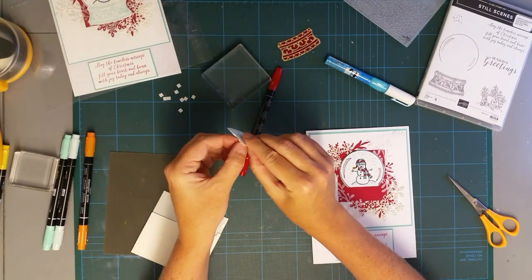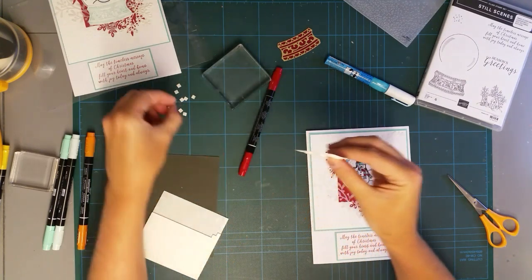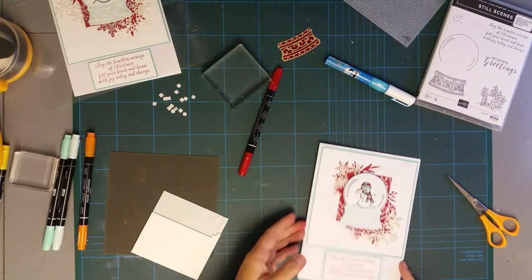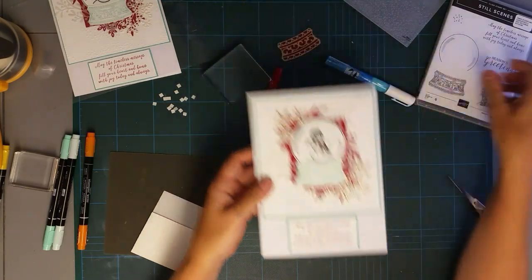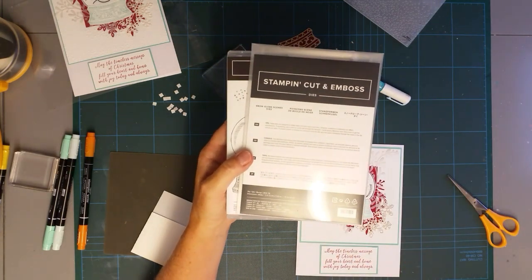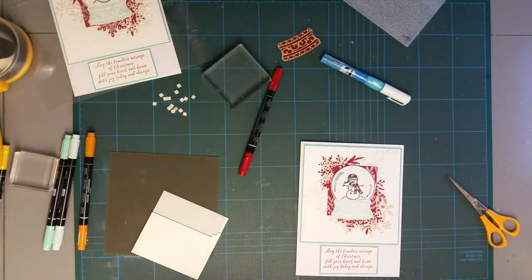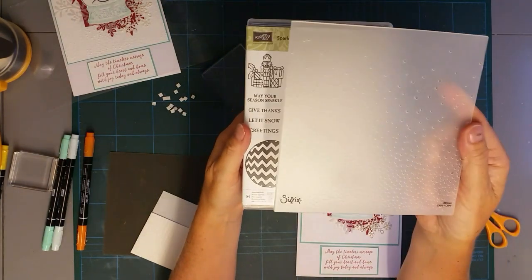So I hope you like the colour scheme. I just think it is so fresh and clean looking, and a bit of a difference from the traditional colours of Christmas, which I also love as well. And there it is. So may the timeless message of Christmas fill your heart and home with joy today and always. And just a reminder what I've used: the Still Scenes and the Snow Globe Scenes dies from the new catalogue. I've also used some of the Christmas Layers dies and the frosted frames, but I've also shown a little bit of love to Sparkly Seasons and the Fallen Snow embossing folder.